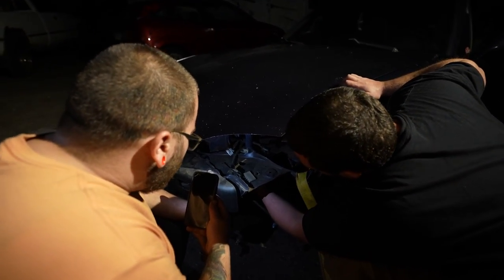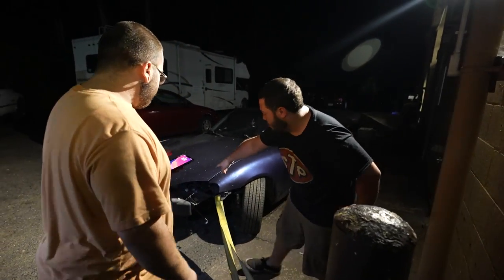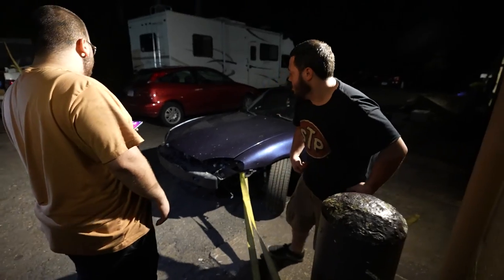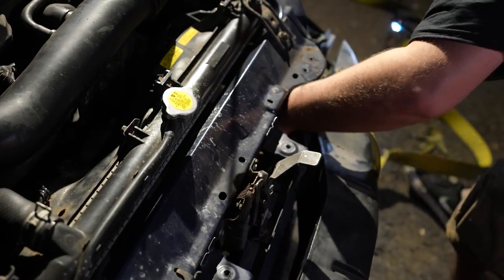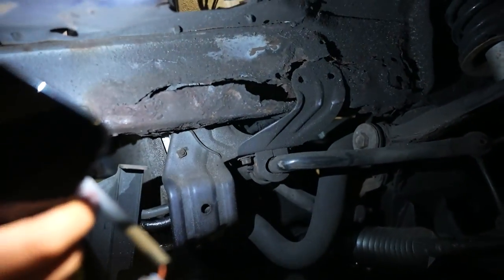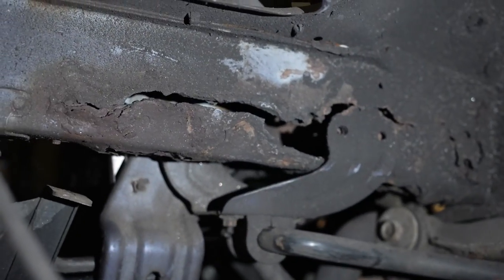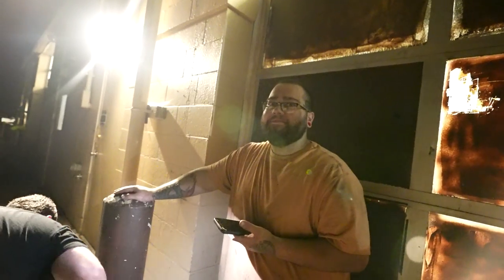Is there like a hole in the frame rail? This strap is not going to move the frame rail. That's why I was saying get a chain. I originally said get a chain and put the hook on the frame rail right here, and then we're going to put it back to where it was. It won't be able to move the frame. That's not going to be an issue. Oh my god. Yes. It's down the middle. It's bad. Just look. This is very flimsy. It's literally like a banana that got stepped on.